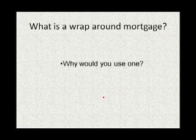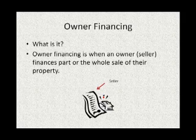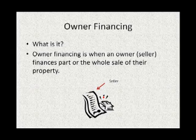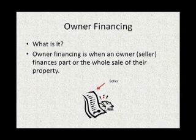What is a wraparound mortgage? We're going to talk today about why you would use one, and how it works. The first thing to know about a wraparound mortgage is that it's a type of owner financing. Owner financing is when an owner finances part or the whole of their property. I like to describe it to people as if they're becoming the bank. They're selling a property and they become the bank for the buyer.